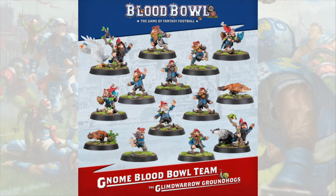I'm not even sure where to start. The gnomes are coming to Blood Bowl. Yes, the Glimdarrow Groundhogs are a brand new gnome Blood Bowl team, but not only is it Garden Gnomes, if you like, they're also bringing an assortment of crazy animals as well.